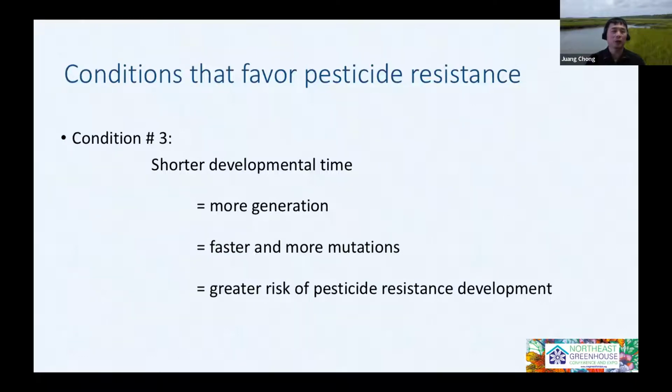So the third condition that can favor pesticide resistance development is short duration of development. What it means is that if you have a pest that has a short developmental time, that means they have more generations per year. Every time there is a generation, there's some kind of mutation. So if you have more generations, you have more mutations, and if you have more mutations, you have a greater risk of pesticide resistance. Therefore, oftentimes the pests that have a short duration of development usually have a higher chance of developing pesticide resistance.